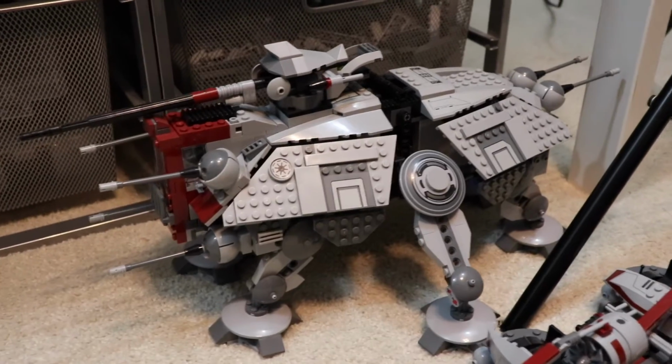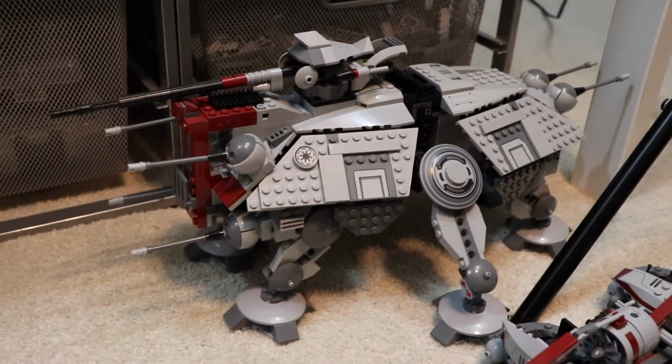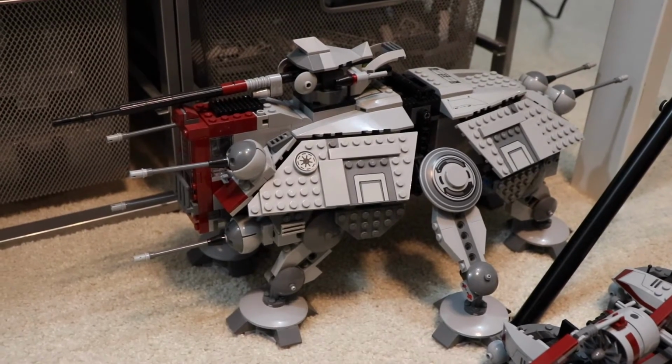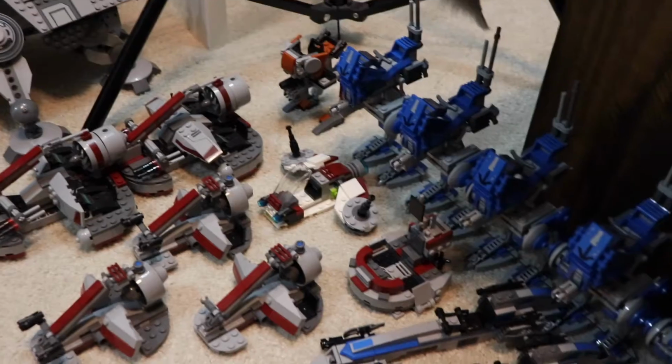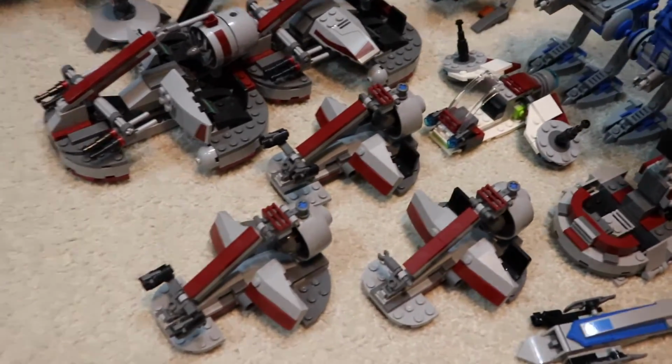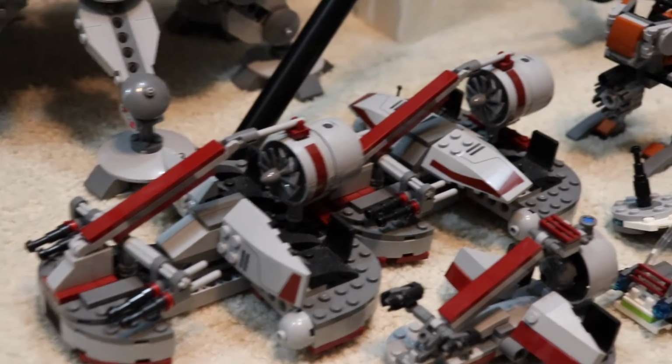We've also got the ATTE from 2013, one of the best sets of all time. Really hope LEGO comes out with another ATTE soon. Long overdue for one of those guys. But then moving here, we've just got some smaller battle pack builds. I guess these 2 Swamp Speeders here aren't really battle pack builds.